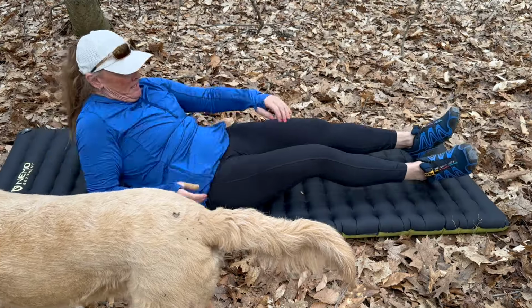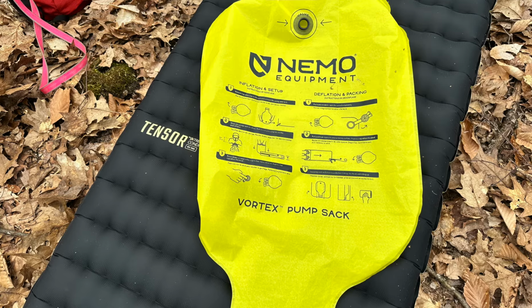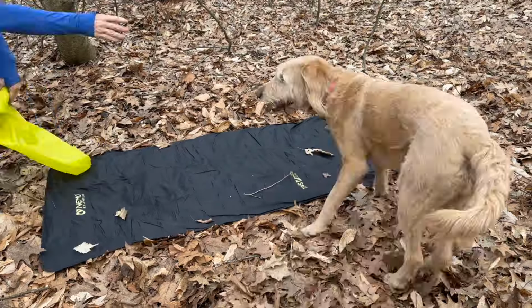It really doesn't make much noise. It doesn't sound like a highly insulated pad when you're sleeping on it. Included with the sleeping pad, you get the Vortex pump sack, which is excellent. It works very, very well.